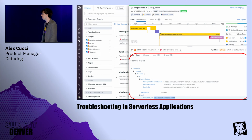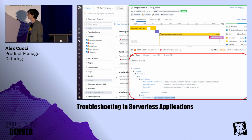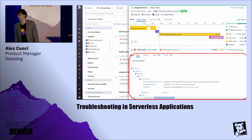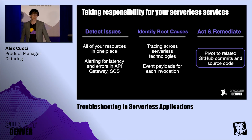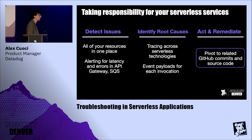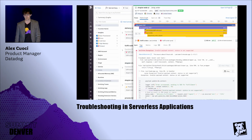So these tools combined give you a really good understanding of not only how to detect issues, but from one place, this distributed trace, see the root cause, the error, and all those things. So from that, how can you quickly take action on these things? Something I'm excited to share is being able to pivot to the related GitHub commits for these functions in Go and Java, and soon to be more runtimes.